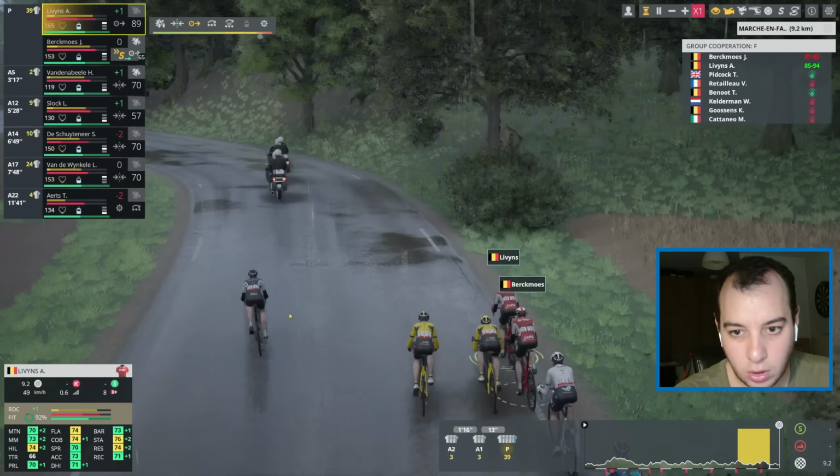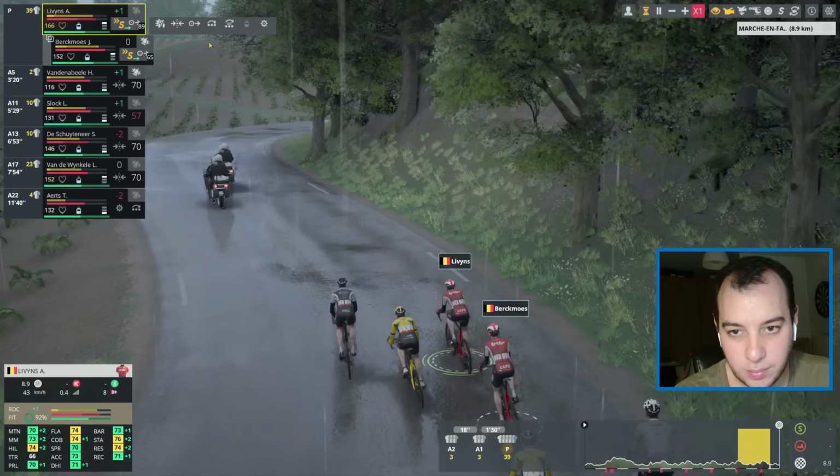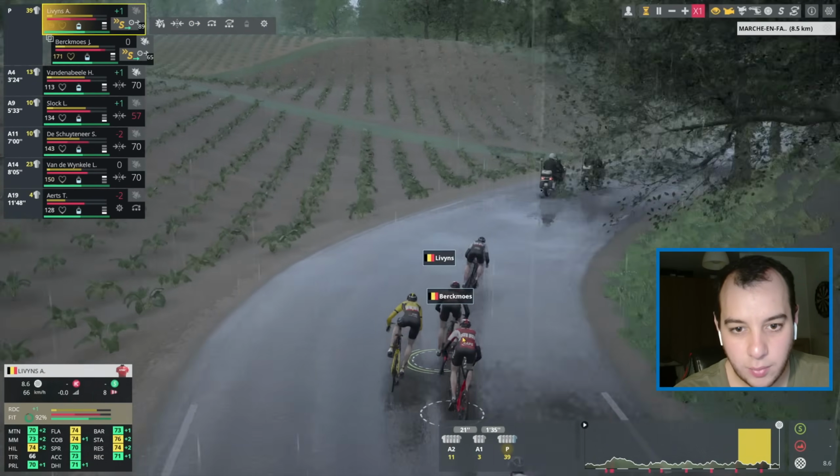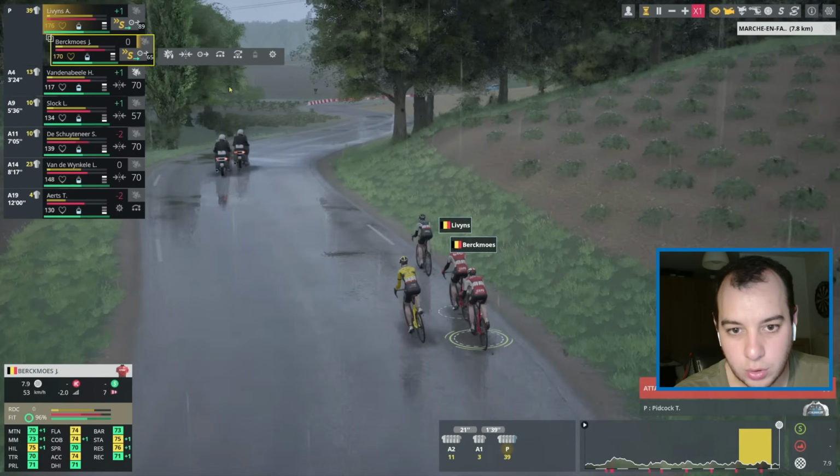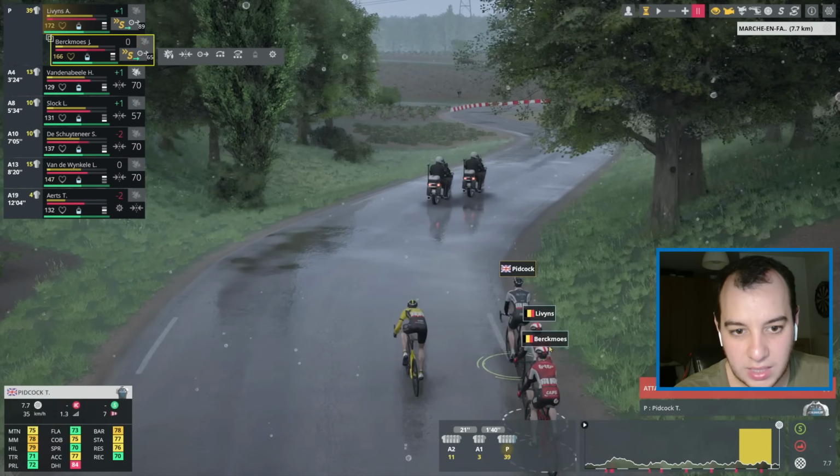Now Kelderman stops. This time Tom Pidcock paces a little bit. He stops. He attacks now. We're in the wheel with Leijvens in the attack of Tom Pidcock. Jenno Bergmoos, use your energy gel. We have survived it, and now Benoot goes.